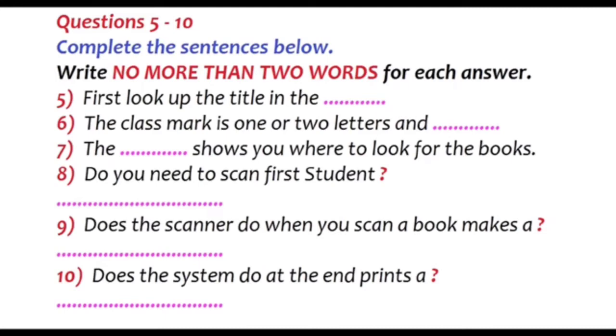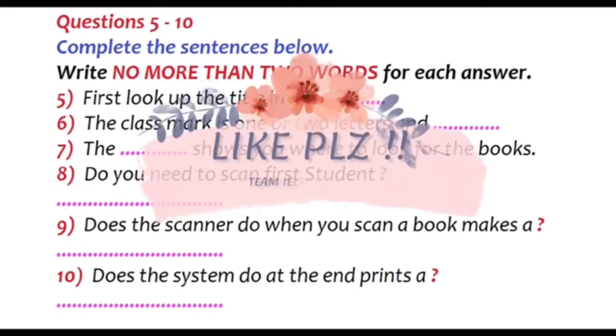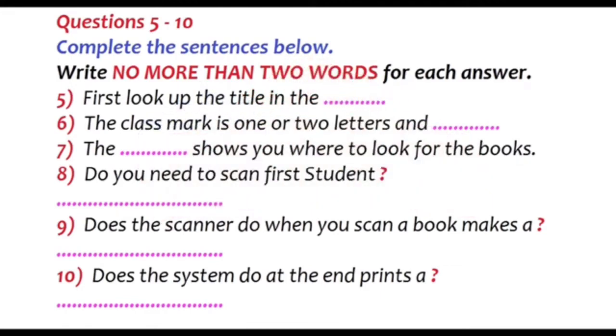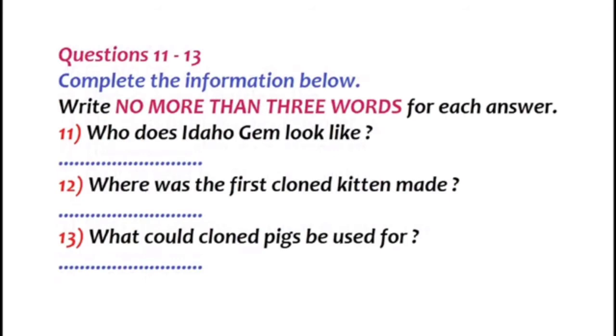That is the end of part one. You now have half a minute to check your answers. Now turn to part two.